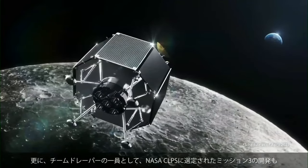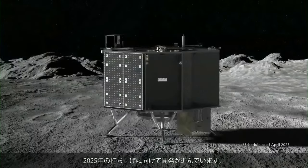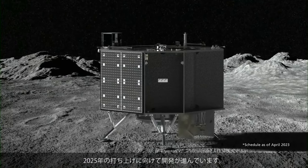Planned for 2025, Mission 3 will be utilized for the fulfillment of NASA CLPS task orders as a member of Team Draper. Preparations are underway and are progressing rapidly.